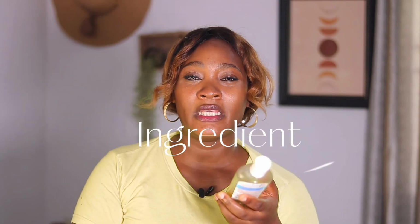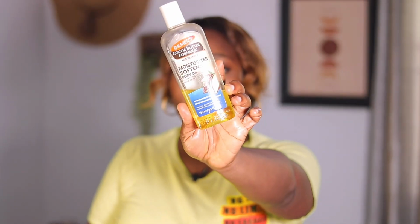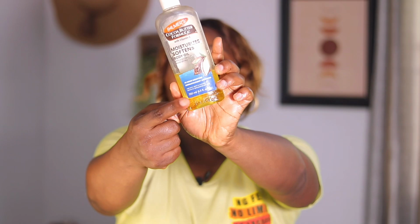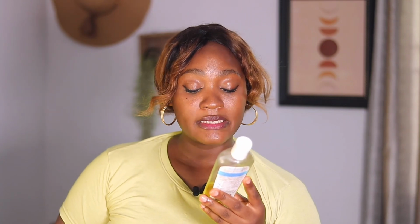When it comes to the ingredients, here, Palmer's Cocoa Butter Formula with vitamin A. So I'm guessing vitamin A is the major ingredient, right? What this brand promises is to moisturize your skin and soften your skin. It says here 48 hours moisture. It also says dermatologist approved, and it says for bath, body, and shower. It instantly replenishes dry skin. That's what it promises, okay?